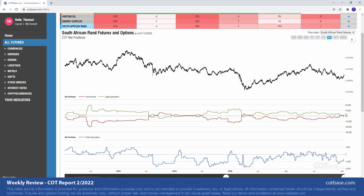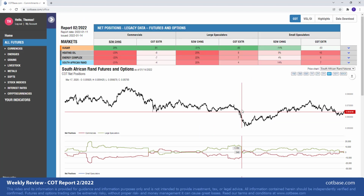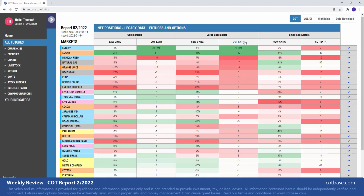And I think my answer will be no. So not really. You got to go back to March of 2020. After commercials being in this bearish territory, suddenly moving into a more bullish extreme, that kind of pinpointed the bottom over there. But since then, not much has happened. So again, these are those situations where you just gotta shift your attention to somewhere else. There's so many markets to analyze.